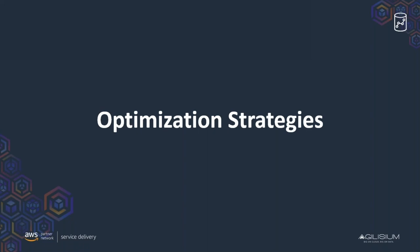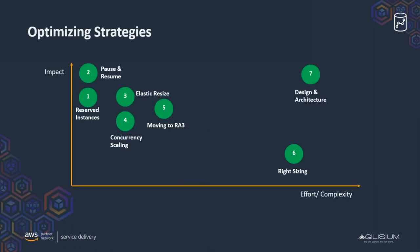I'm sure we all agree to that. Cost optimization is effective only if there is no compromise on performance. Well, now let's look at some of the optimization strategies in terms of complexity or the effort involved versus the impact on performance. While some of these are easy and straightforward, others require significant planning and may involve architecture changes as well. In this graph, we have listed seven strategies based on our experience in working with some of the clients that Arun spoke about earlier in the presentation.